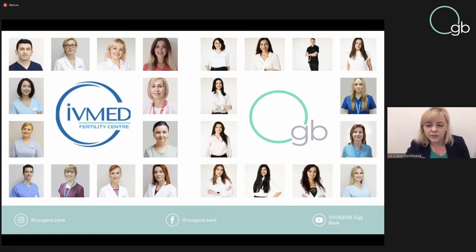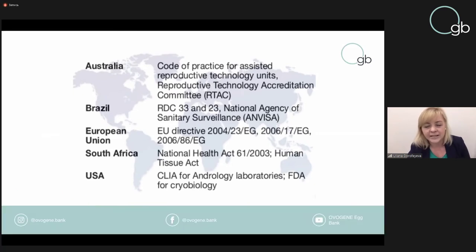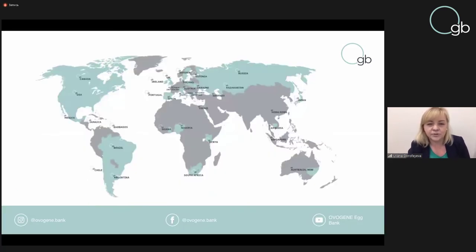Also, we perform screening of our egg donors and keep the information and records. Also, the storage of biological materials according to the regulations of the countries and continents where our biological materials are sent to. The geographical locations to where we deliver biological materials you may see on the screen right now, and what is required to be done according to the standards and the best practices.